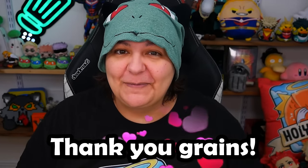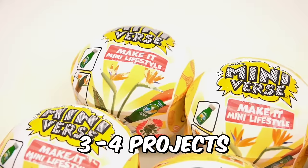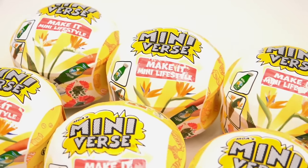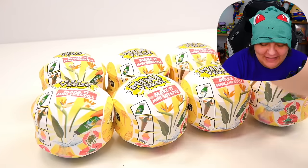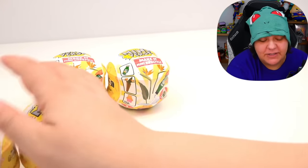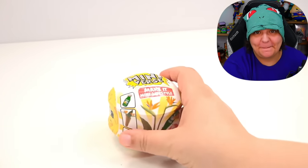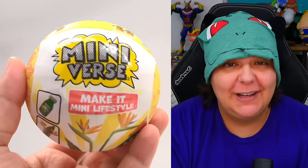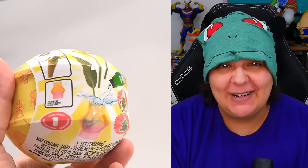And the goal for today is going to be to unbox at least 3 or 4 different projects for this video. Since these are mystery boxes, we don't know exactly what we're going to get, so let's move these on the side. I'm just gonna move this over here. Voila. And I know many of you love these Miniverses and they've just been pumping out so many new different products. I'm hoping to see different products come out as well, but for now, let's enjoy these tiny figurines.